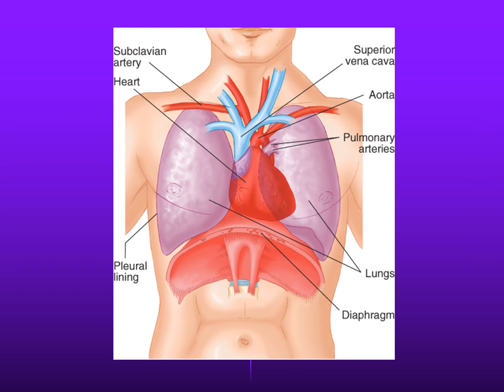This is just another look at the thoracic cavity and the whole cardiorespiratory system together. So we see, of course, the heart is located, and actually it is a little bit off to the left with the great vessels coming out. You have the superior vena cava and the inferior vena cava coming up, the diaphragm, and then the lungs on each side.